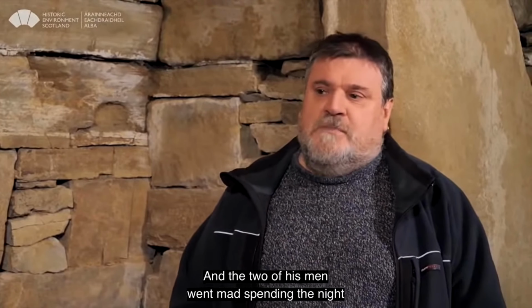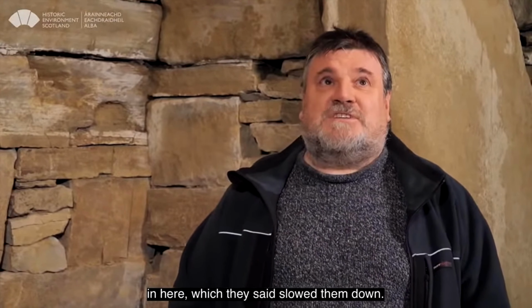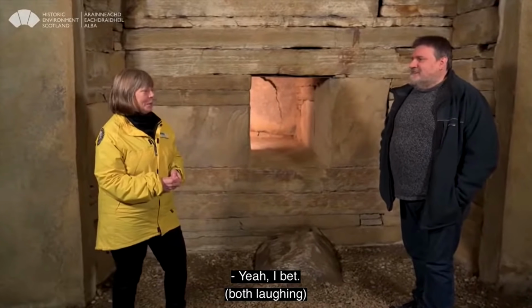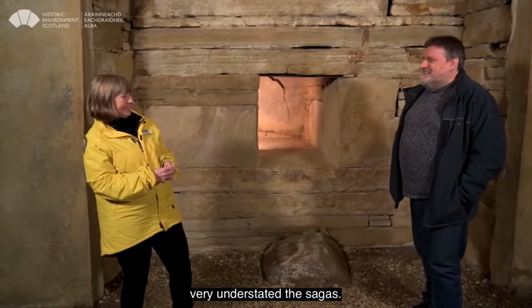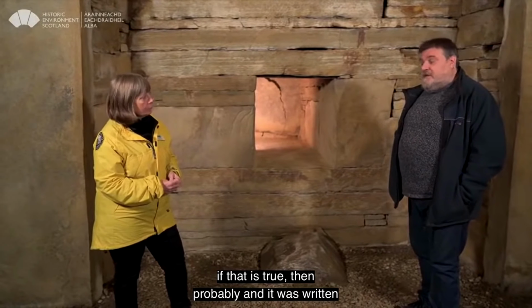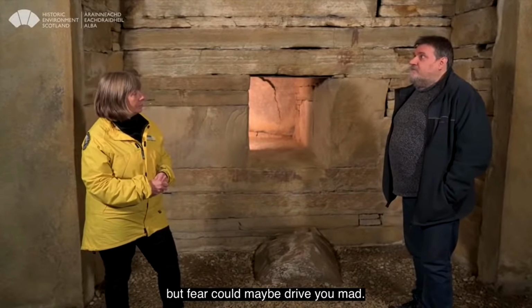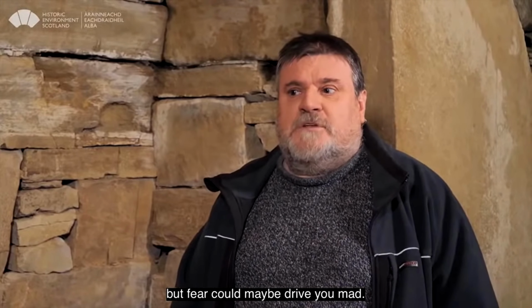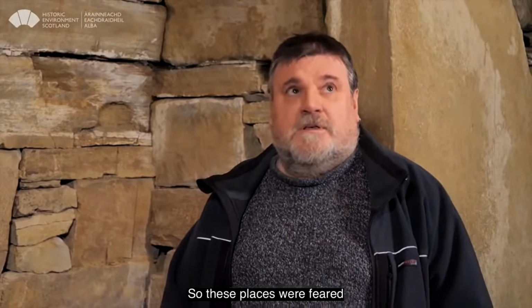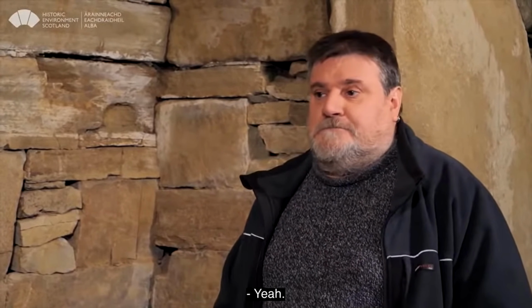And two of his men went mad spending the night in here, which they said slowed them down. Very understated, the saga. But it shows you that if that is true, and it was written not long after the event, that fear could maybe drive you mad. So these places were feared and were avoided, which is why they were protected.